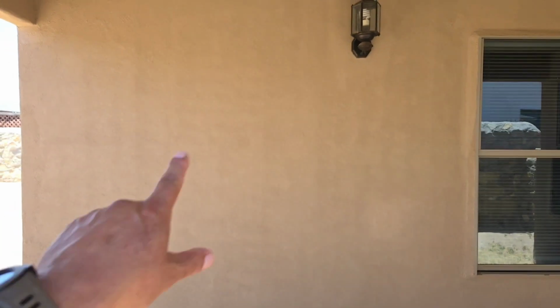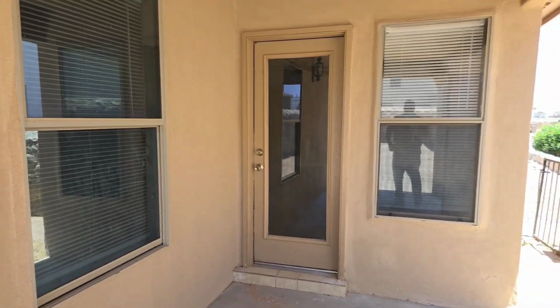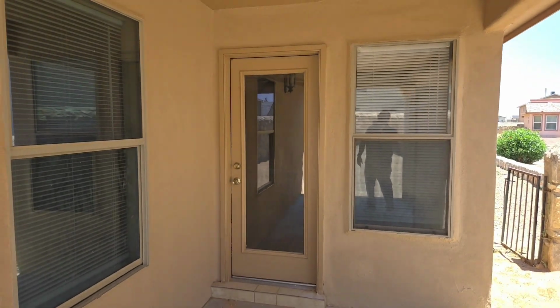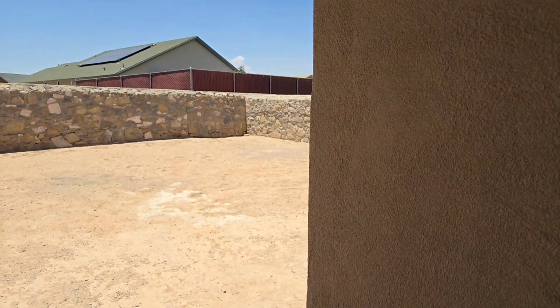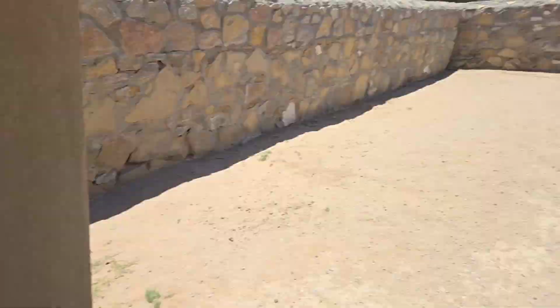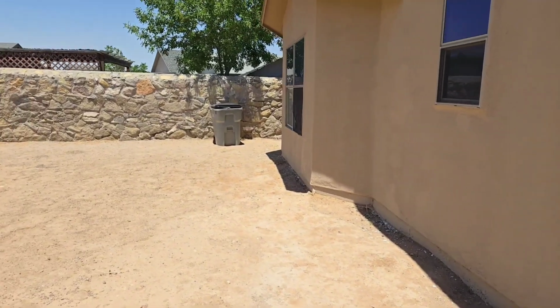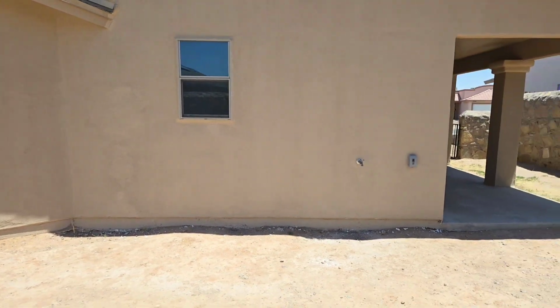I can tell they also went ahead and painted this entire wall. That looks really good, and that one as well. Okay, good. So they got all this wall as well. And go look at those pillars again. Okay. So this looks really good.